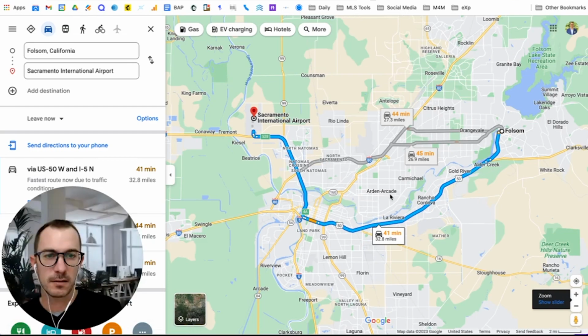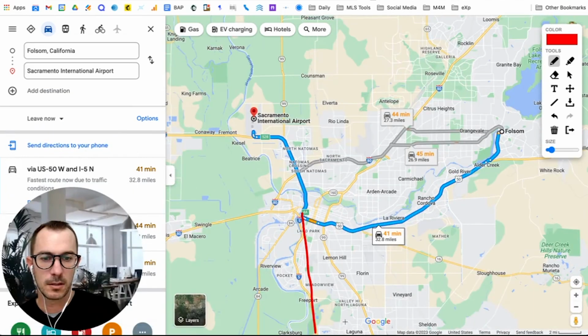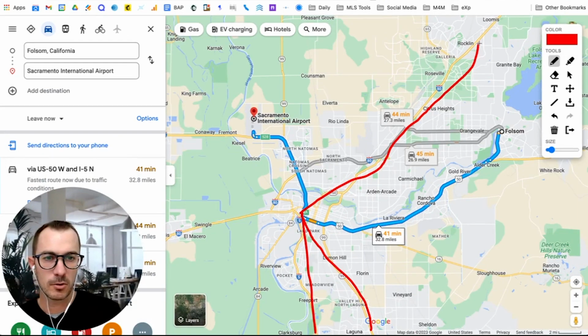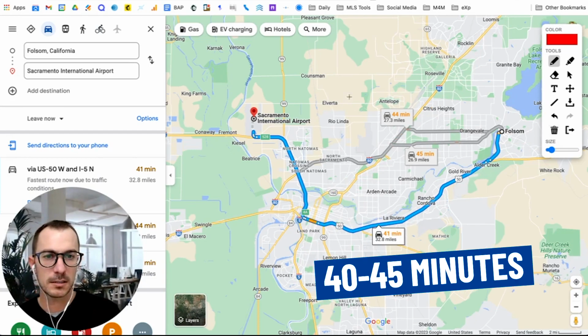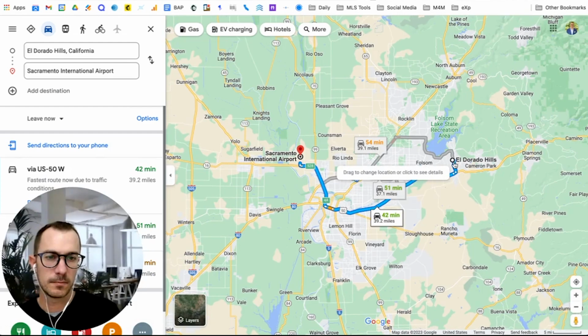Folsom, so now we're on the other side, so we're on the 50 side. Over here's the 80 side, and here's the 5 and the 99. So the 5 comes in right here, the 99 comes in right here, then it splits, and you can take the 80, which has Roseville, Rockland, Loomis, Auburn, or you can take the 50, which has Folsom, El Dorado Hills, Rancho Cordova. So from Folsom, it takes about 40, 45 minutes. From El Dorado, it takes about 10 minutes longer.